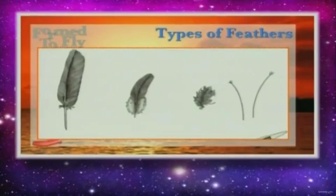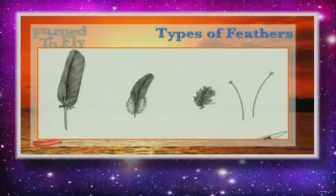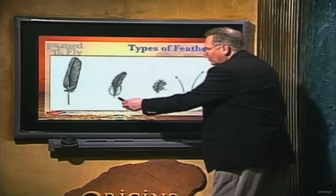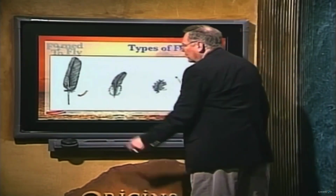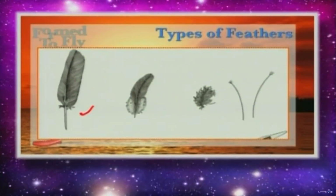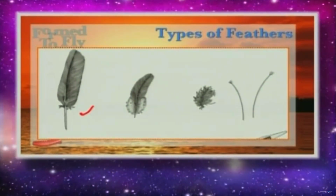If I were challenged, I would have difficulty. Let's just dig into this. I think I have a story here for you, my friend. There are three types of feathers. I know we have four here, but they're really three types. This is a feather that I think we're mostly familiar with. It's called a primary feather. It's from the wing, has a shaft, has a vein on either side.